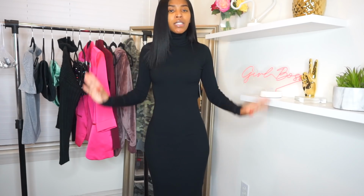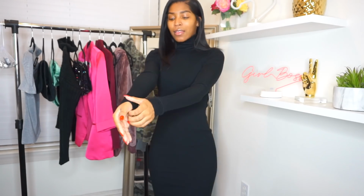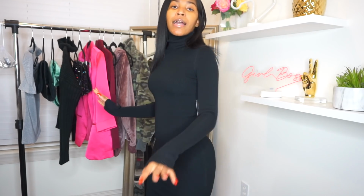It fits all the right places. Waist is looking snatched. It's an illusion, but waist is looking snatched. Okay, so I love this dress. I love that the sleeves are long because I'm the type of person that does this all night long. I will pull my sleeves all the way down. So yeah, the dress is really cute. It fits amazing. It's super comfortable. It's stretchy. The material is amazing. I just absolutely love this dress.